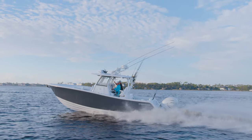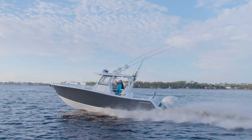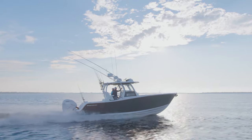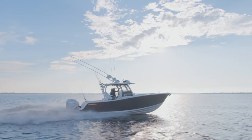The Open 322 is designed as an all-inclusive, offshore, family-friendly fishing machine. The long list of standard features, versatile available options, entertainment areas, and large aquarium live wells make this a serious contender for any family looking for versatility.